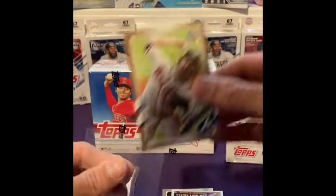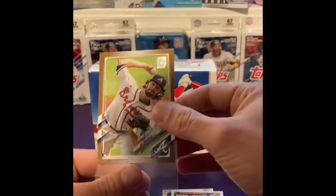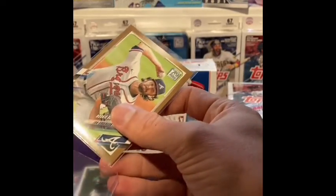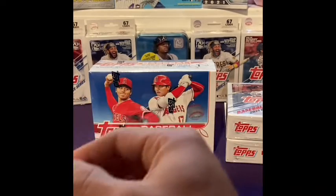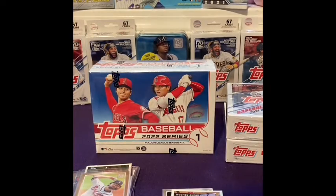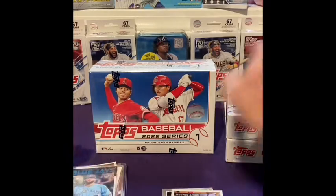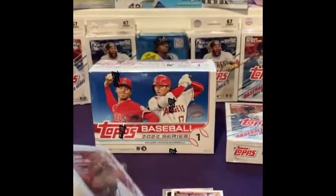We got an Ian Anderson rookie debut gold. Would have been nicer if we'd have got like a Kelnick gold. That would have been nice. Or an Andrew Vaughn or something. That would have been a kaboom. Okay. Go ahead and get these stacked up. We still got two boxes to go. So we could still pull something good out of these last two boxes.